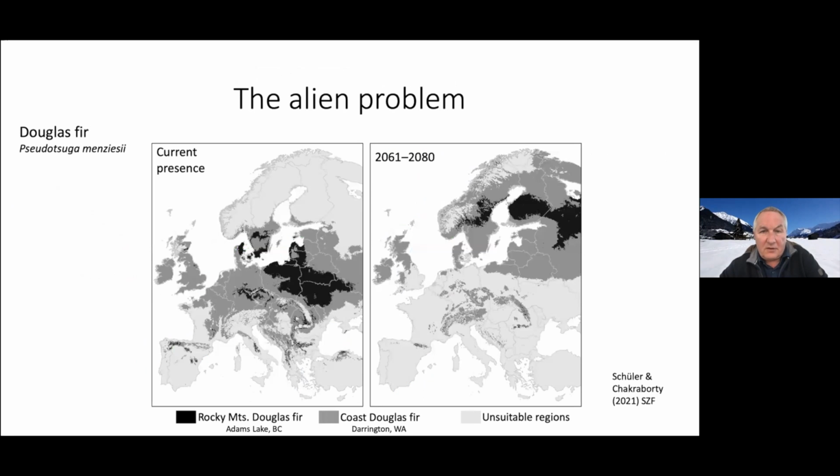In contrast, Douglas fir is, of course, a favorable future species in Switzerland. Here, this is a very new map produced by Silvio Schüler and Dave Chakraborty in a paper that will appear in the next few days in the Swiss Forestry Journal. It shows in gray the current presence of coastal fir, and on the right graph, the future projected distribution of the coastal Douglas fir.